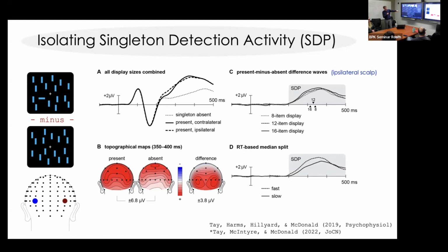And so, for example, we can see that the hump starts earlier. We call this the singleton detection positivity. You might just call it an occipital P3 if you've heard of the P3 component. We see that it starts a little earlier when there are more items in the display because it's easier to pick the gradient discontinuity out when there's a larger backdrop.